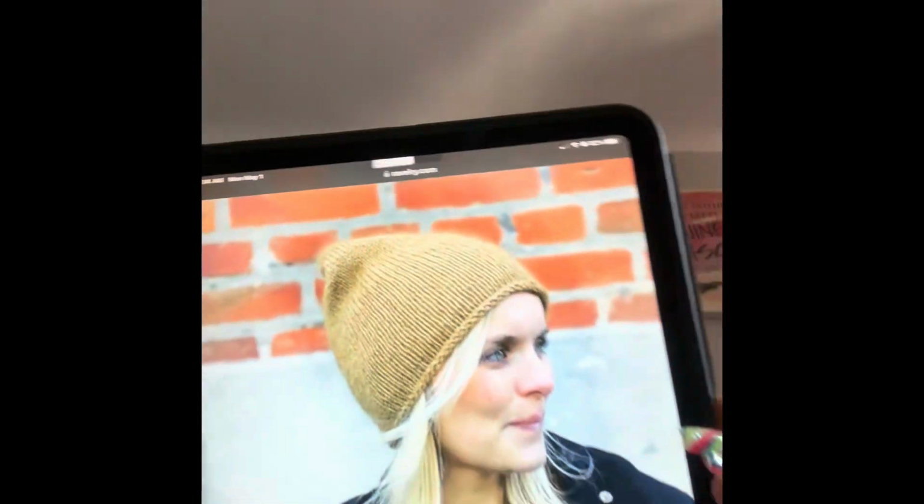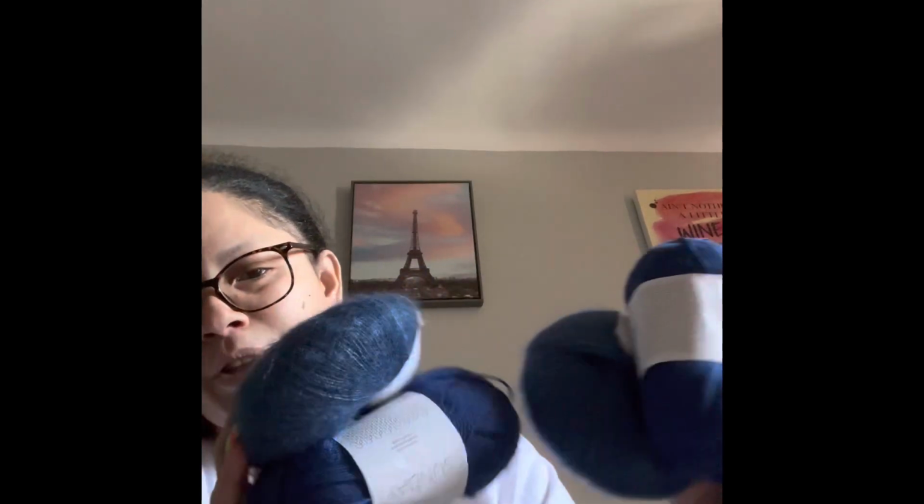Now I'm gonna show you the baggy hat, which is a beautiful hat. And it's called the baggy hat, but I don't know why, because it doesn't look like a baggy hat. It really doesn't look like a baggy hat, you guys. Not at all. Found it. So this is the baggy hat by Petite Knits as well. And I will be using the same color that I showed you for the Penny gloves. It's the same color I purchased for the hat because I wanted to match.